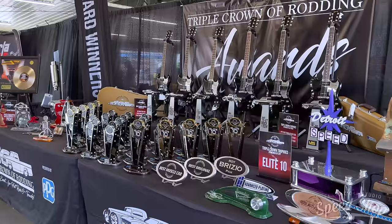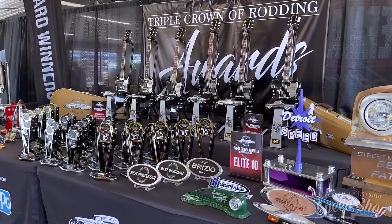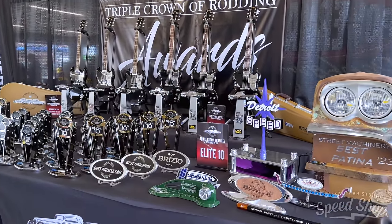How you like the show? Show's great. Great weather, great show, great turnout, first year of the show. Surprisingly, the quality lineup of cars here is like insane. And if you panned in on all the awards, they're the awards that you want to win. They're over the top awards.